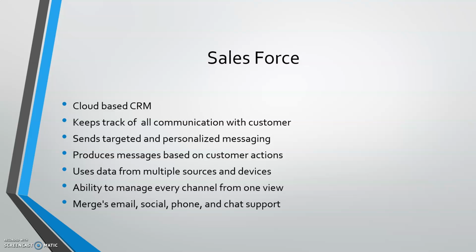I am suggesting we utilize Salesforce. It is a cloud-based CRM. It keeps track of all communication with the customer. It sends targeted and personalized messaging, produces messages based on customer actions, uses data from multiple sources and devices, has the ability to manage every channel for one view, and merges email, social, phone, and chat support.